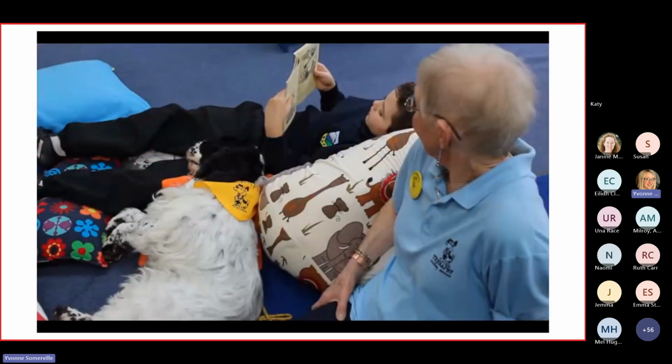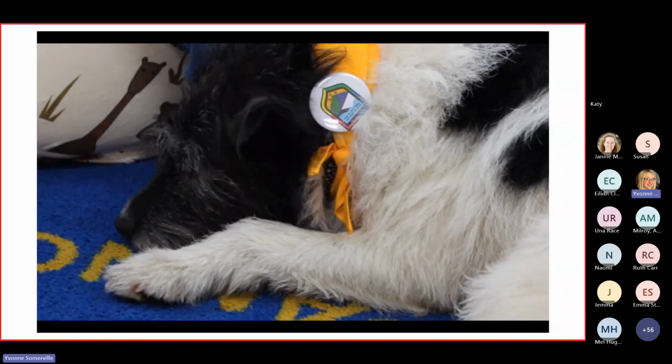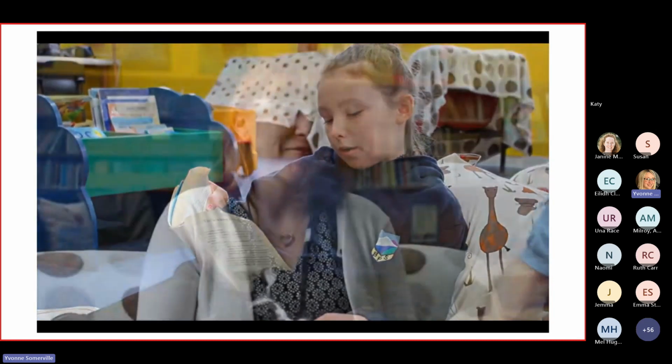Canine Concern Scotland Trust have been developing the Reading with Dog project for a number of years now and have had varying degrees of success within libraries. So when we were approached by Bannockburn Primary School, we were obviously extremely enthusiastic to come along and work with them, and it allows us to target the children who we feel would really benefit from the Reading with Dog service.